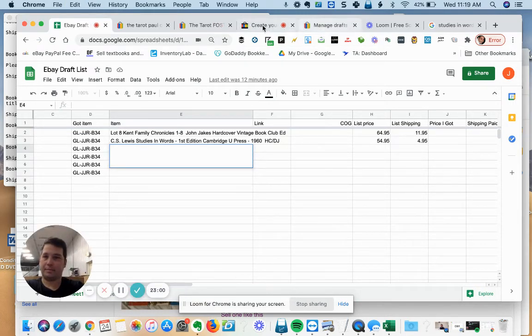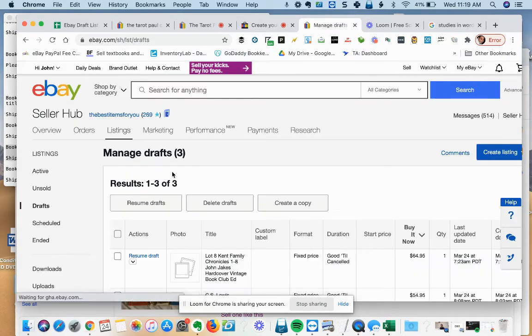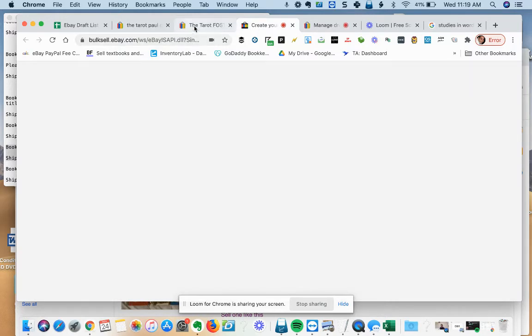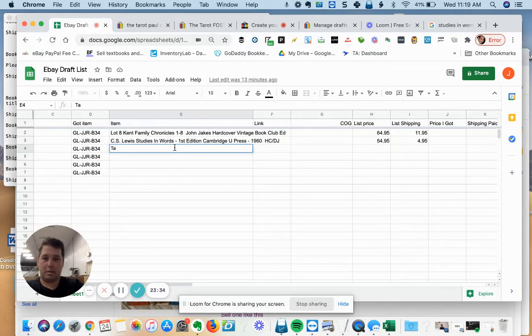I don't know why it's doing this. Manage my drafts. Oh, the C.S. Lewis one went through. I'll go back and add that later. I was tired for now. $3.95. All right, I'll get the title of this later.